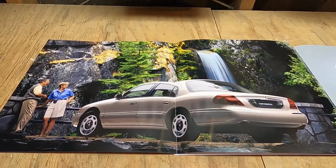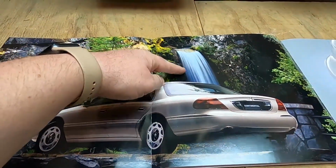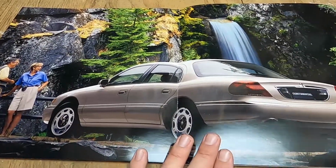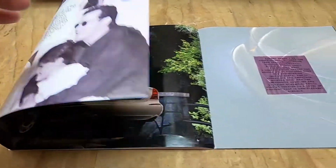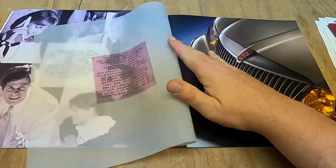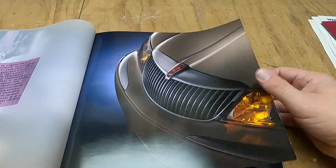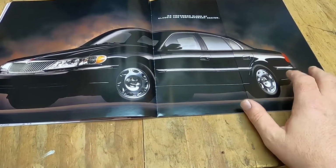I don't know where it would be at. Nice waterfall here, and you can tell it's a long exposure. A very 90s couple here, and this gold Continental looks really, really nice. Then this translucent paper here, and you have a nice little grill detail page, and a nice 2-page spread of a black one.